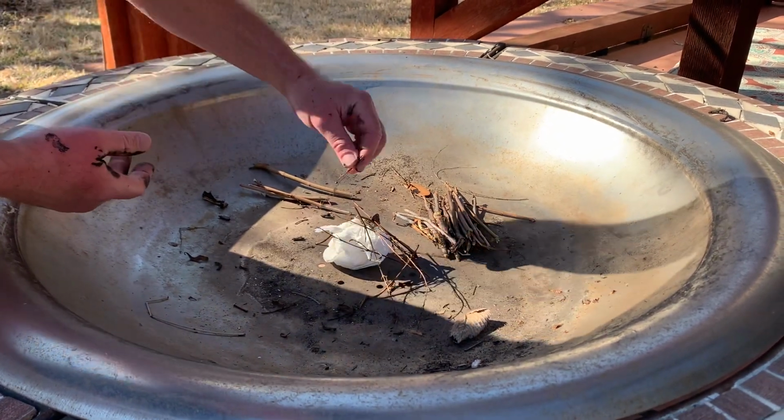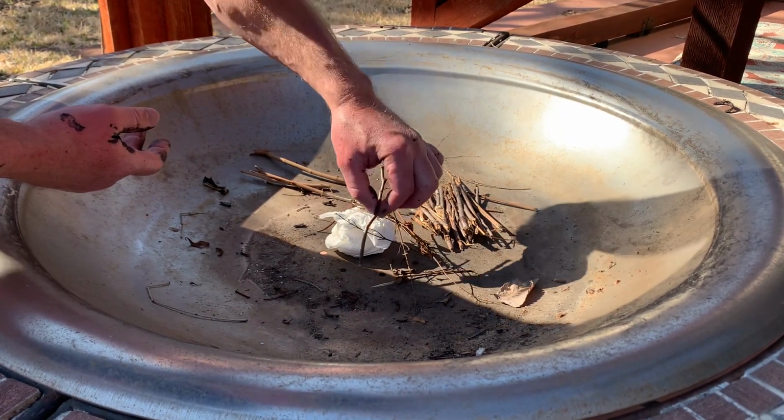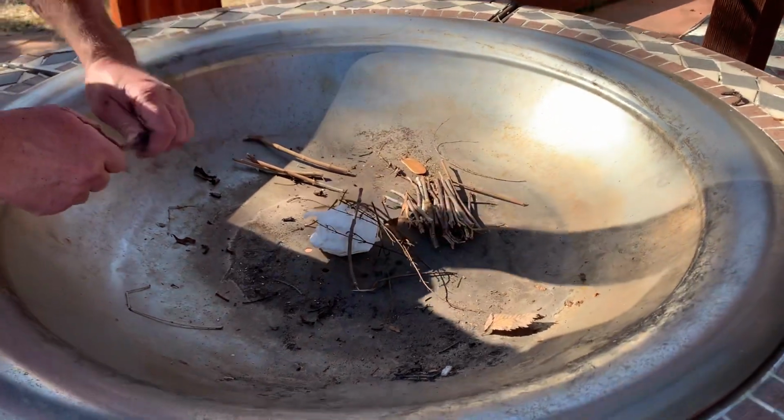But take your time, kind of make your little teepee. You want small, dry stuff. If you don't have paper or something like that, dried grass works pretty darn good.